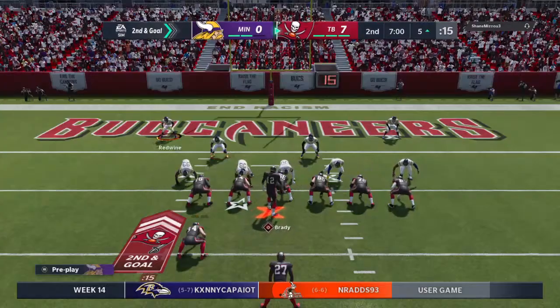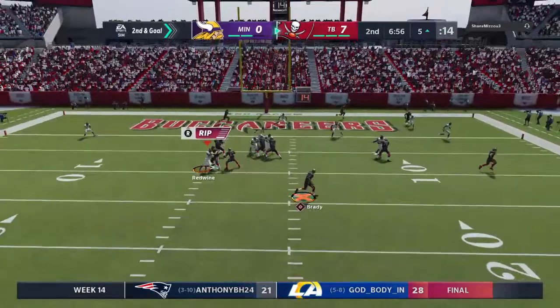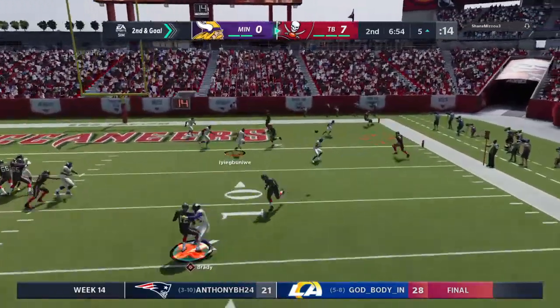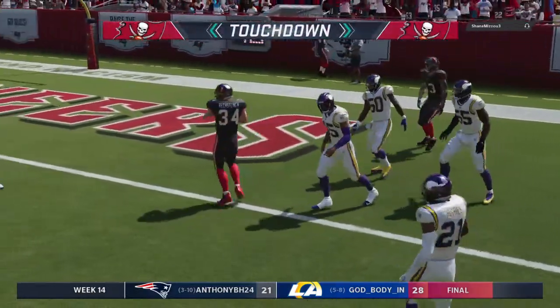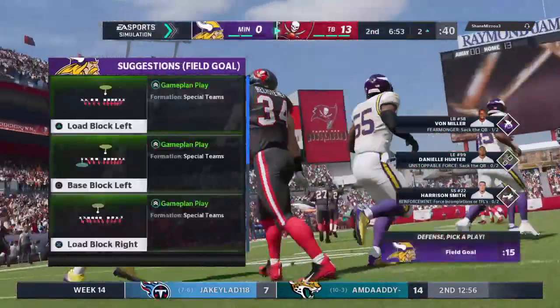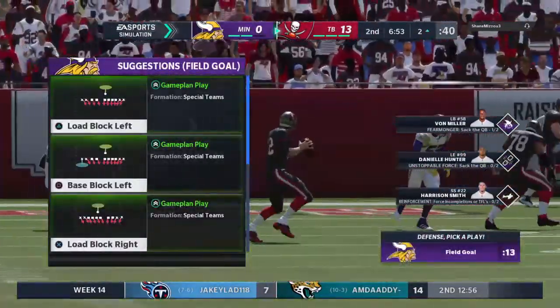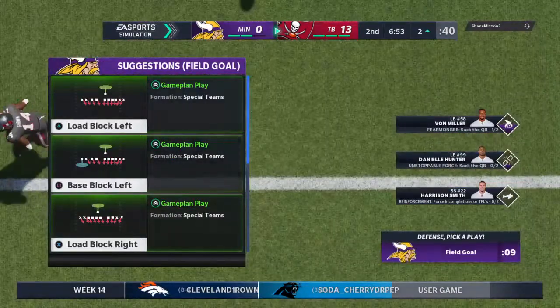Here's 2nd and goal. Here's Brady. They'll roll him out right. And he's into the end zone for a Tampa Bay touchdown. It's the fullback hitting double digits with his 10th touchdown of the season as the Buccaneers tack on to their lead.